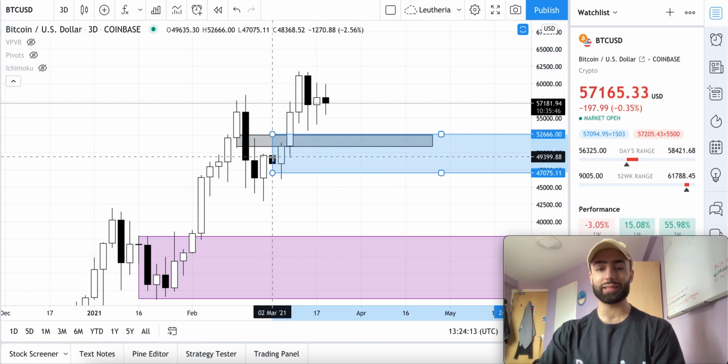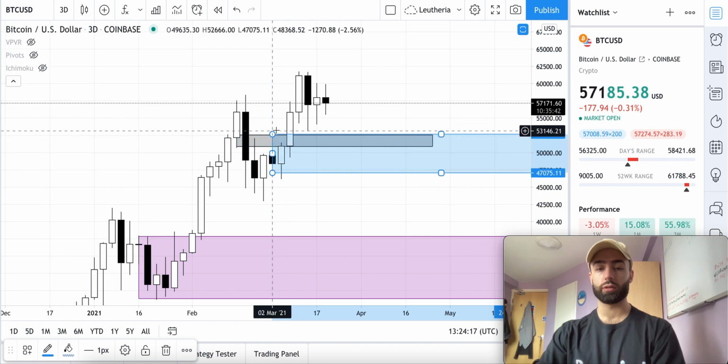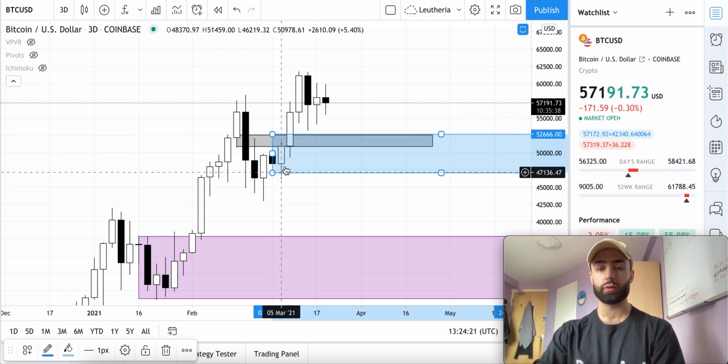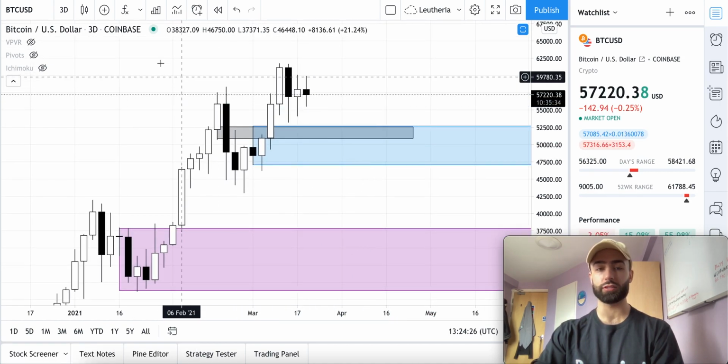So that makes this level right here that was previously resistance, because people were selling right here, and that's what pushed the price down right here. This is going to be a support level if we come back into it, or it should act as a support level.